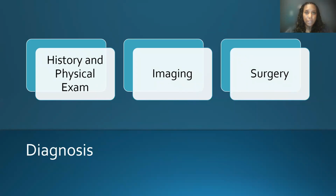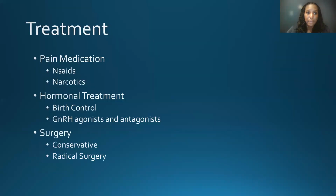Surgery can also diagnose. There's many times during a routine cesarean section or a routine surgery to remove an ovarian cyst where endometriosis is also diagnosed. So what is the treatment? Treatment sort of eludes us at this point, because the number one issue with endometriosis is that it produces pain. So most of the time, treatment is geared towards taking care of painful menstruation.